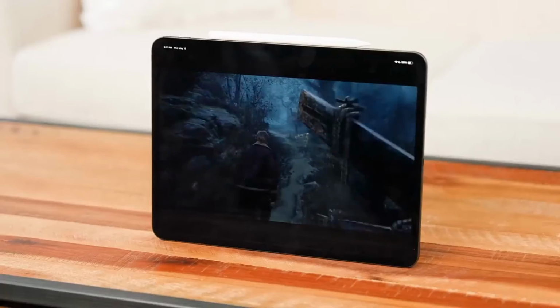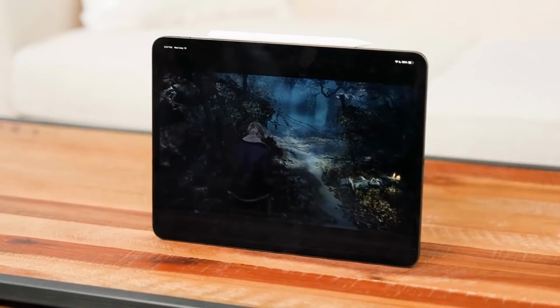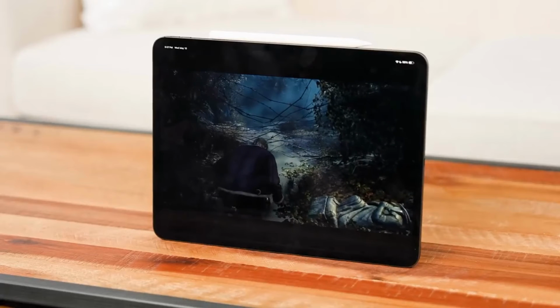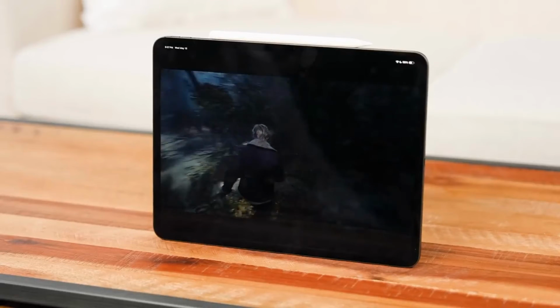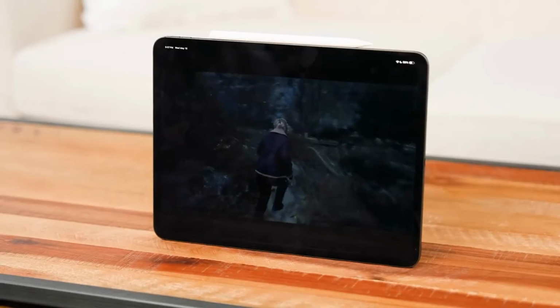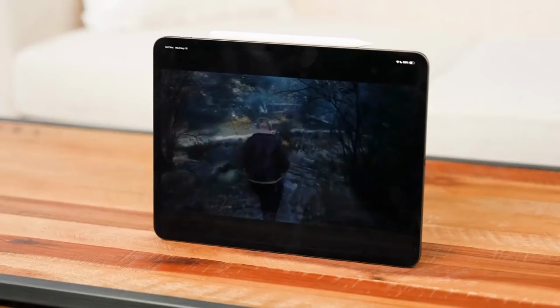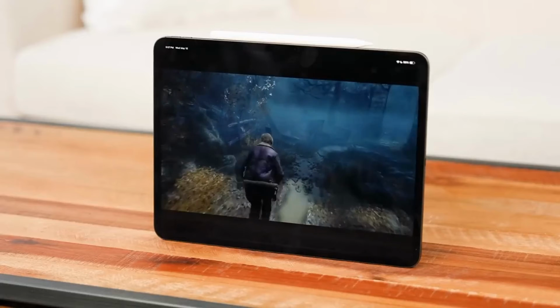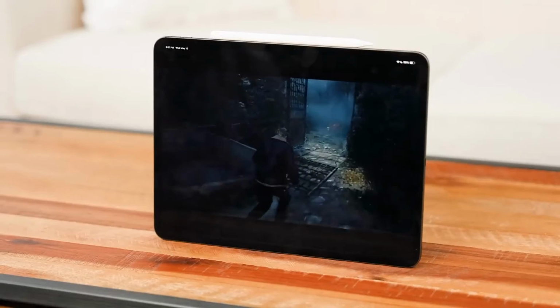Now you're wondering, okay, Thunder, you've said a lot of lavish things about all the mobile games. What about Resident Evil 4, which is a console-level game on the iPad? Now, again, what can I say? M4 chipset does a fantastic job. It runs really smooth, no issues. I would love to see this on a MacBook Pro to see how much more I can push the game forward. But the M4 chipset really does a good job, and you can see how smooth the game runs. Again, no slowdowns or no issues.